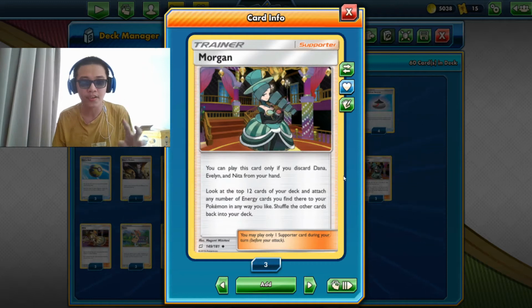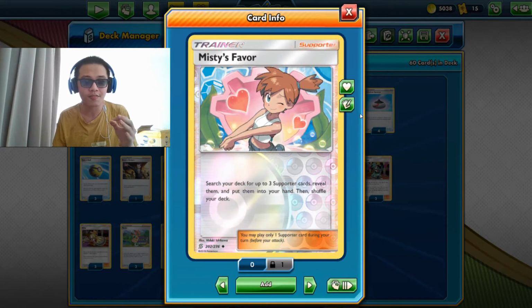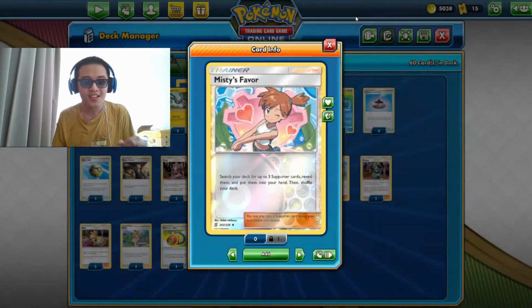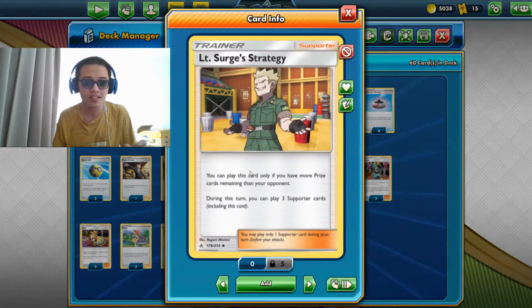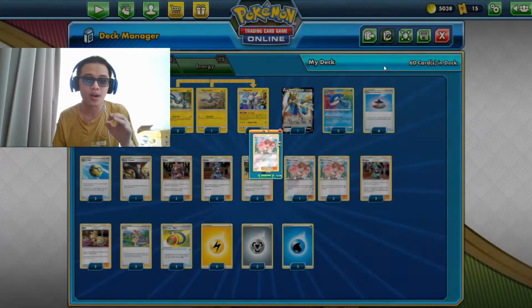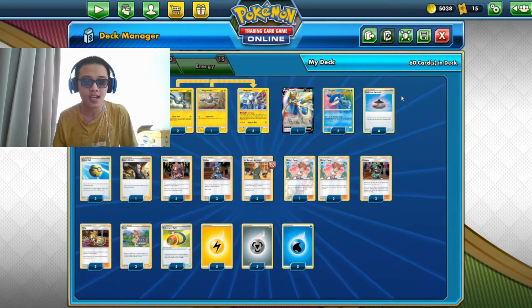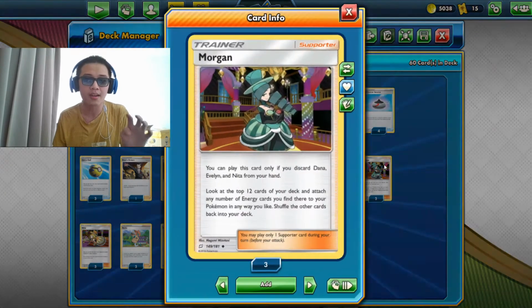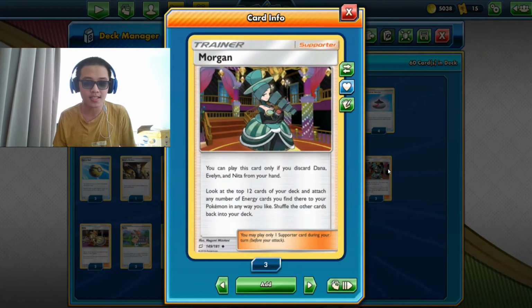That is highly specific. So how are we gonna be able to draw out 4 exact supporter cards? Well, we have the Misty's Favor card from Unified Minds, still a standard card, still allowed in the standard format. I'm happy to say that this deck is in the standard format. So we are using our Cosmic Eclipse Magneton call signal to summon 3 supporter cards. We are summoning our Lieutenant Surge, our Misty's Favor, and 1 of our 4 stylists, essentially allowing us to draw out 4 specific supporter cards on the same turn: Lieutenant Surge, Misty's Favor, and Morgan. So from those 3 cards, we can summon all 4 supporter cards, and we can use Morgan within the same turn to attach any number of energy cards.